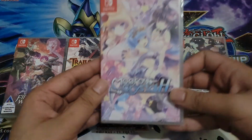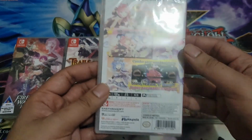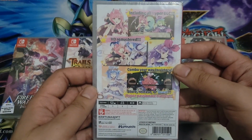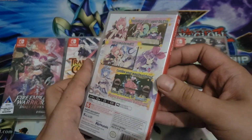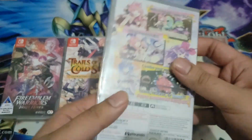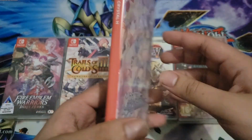Next up, Moero Crystal H. I picked this up on a sale on the PlayAsia website. This is also a dungeon role-playing game of sorts. The art style is what drew me to the game. This also has all the DLC from what I understand. I think this was a special print game. Yeah, distributed by PlayAsia, an Idea Factory game.